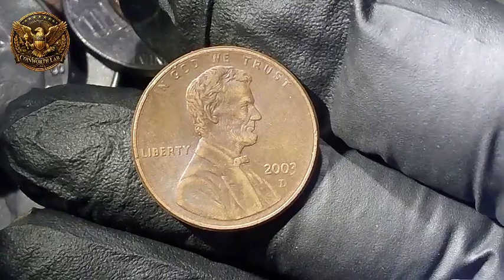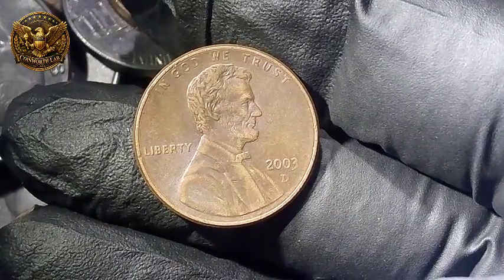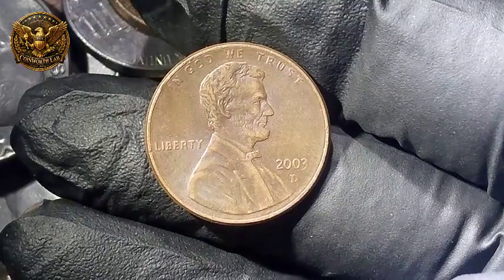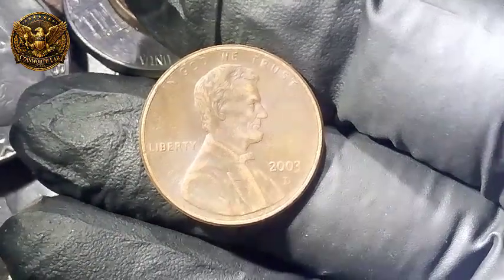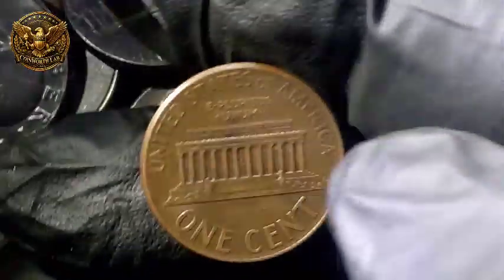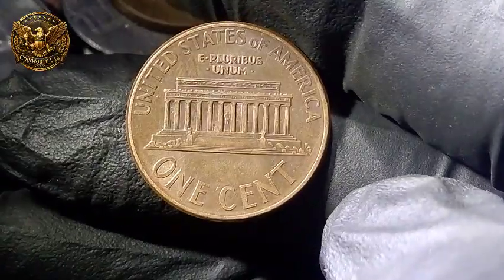Third, and this is crucial, there's been a massive surge in interest in error coins over the past decade. Wealthy collectors and investors have realized that rare error coins, especially modern ones, represent not just pieces of history but also incredibly sound financial investments that can appreciate dramatically over time.